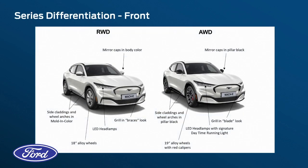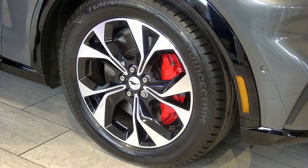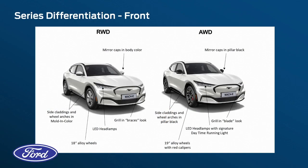We have both the cars looking stunning, but there are a couple of subtle differences. On our rear-wheel drive, 18-inch alloys, but when you go to the all-wheel drive, you're stepping up to 19-inch alloys with these lovely red calipers. And you can see around the wheels, this lovely pillar black as well. Now, there's just some of the options on the outside.